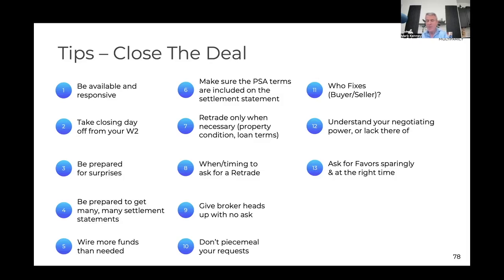You can have a property where stuff starts happening, with the economy and things like that, and the lender doesn't want to do a loan anymore for the buyer. It's legit. It's happened. We've had it happen to us before, 3 days before closing. What do you do, right? So close as fast as you can.